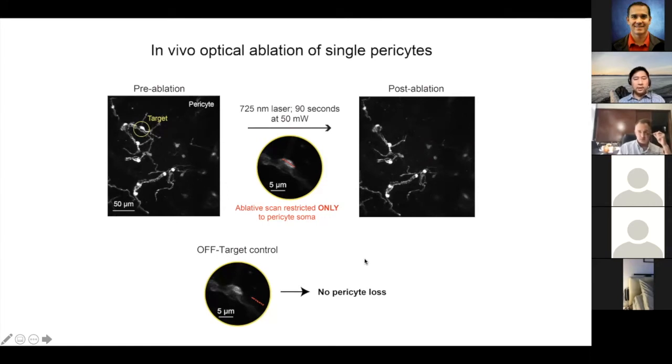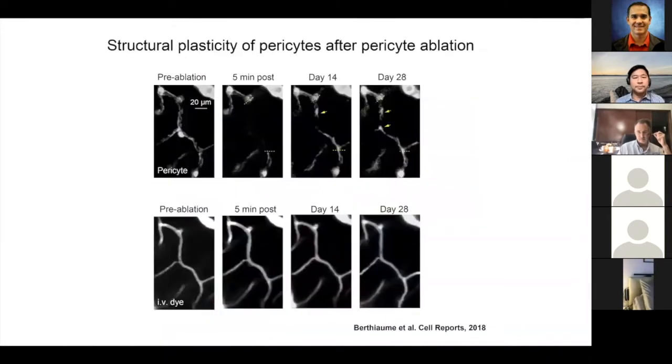The heat that it generates can create changes in vascular diameter or disrupt the neurovascular unit. So what we did was we took the same type of laser scan and just moved it a little bit away from the cell body in order to have a comparison of just what the laser itself was doing. So here's one of the experiments.